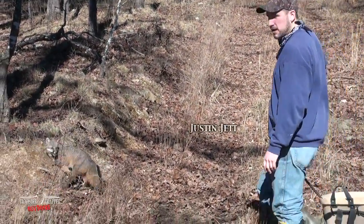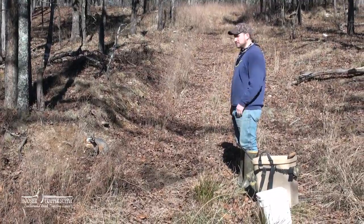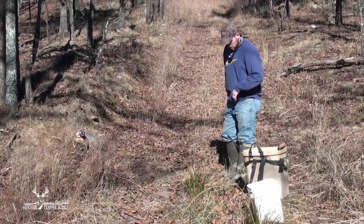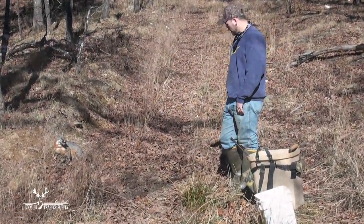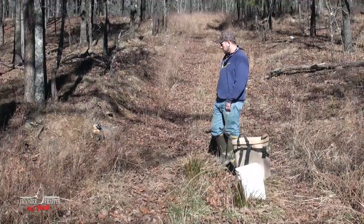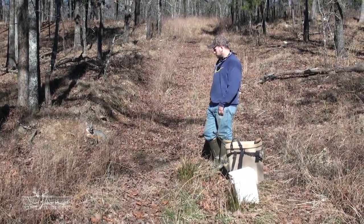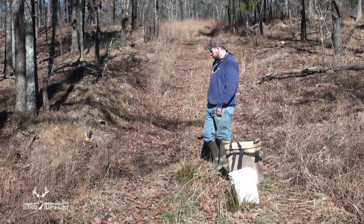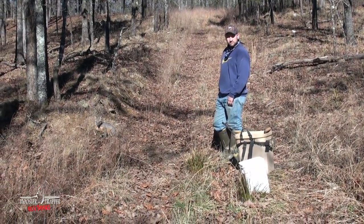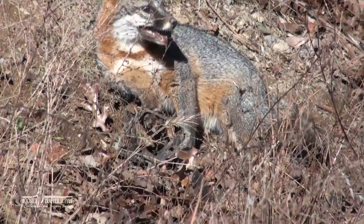Very cool. Add another gray to the collection here. There's another old road coming down to the main road. It doesn't matter if you're in the mountains of Arkansas or in farm country or whatever, you've got to be on path of travel. You have to have in your mind where those animals are going to travel, and some of it is a little random, but in the big picture it is not. So you have to be on path of travel. Very important, and that's why we're setting these roads. These animals travel these roads because that's the easiest way to go. But anyways, very nice fox. It's nice to come down here and catch these grays, because we just don't have them at home like we used to.